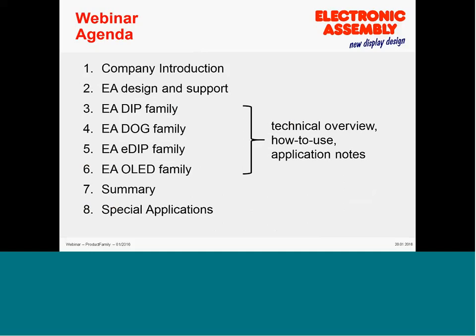In my presentation of today, I will give you a short introduction about some details of our company, how we are working, and then I'm going to tell you something about the different display product families. Now, if you are knowing some technical details of the different displays, it will be much easier for you to choose the right display for your application. Then I will make a summary and show to you some special applications and which display will be very useful for one of the special applications.